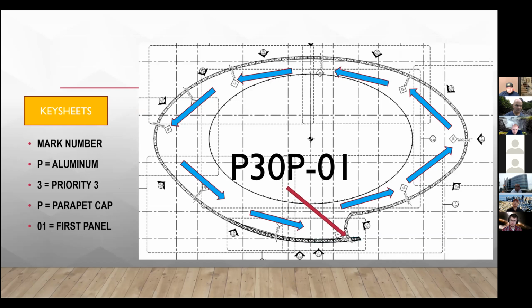So for example, a field guy picked up a panel with mark number P30P01. He knows that it's an aluminum panel. It's part of priority 3, which is at the roof. It's a parapet cap panel. It's the first one to get installed because it's 01. If you see P30P02, then you can easily guess the sequence of installation. In this case, it's counterclockwise. So we hope this logic can help any field guy do their job better.